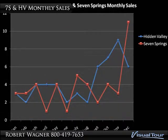Here you can see the sale tallies for Seven Springs, which is the red line, and Hidden Valley, the blue. Historically, the most amount of properties are transferred during the second half of the year. Seven Springs ended up with 45 sales and Hidden Valley had 52. Remember, we use the courthouse records to ensure that we have all of the transfers posted.